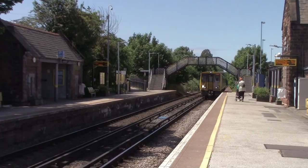Now, the next train we'll be taking is the 13:32, which will take us to Overpool Station for our hourly fill at Overpool and have a look around there. So it should be coming in now to take us to our next location, our second station in this block of three.